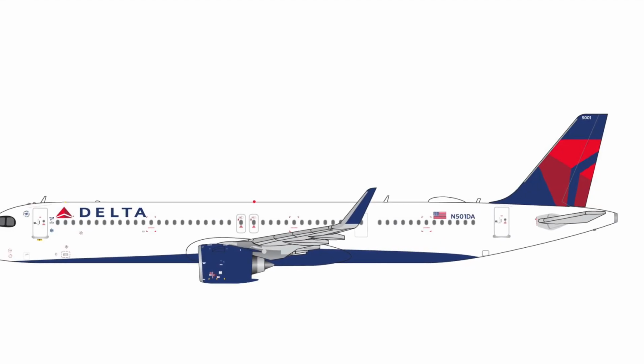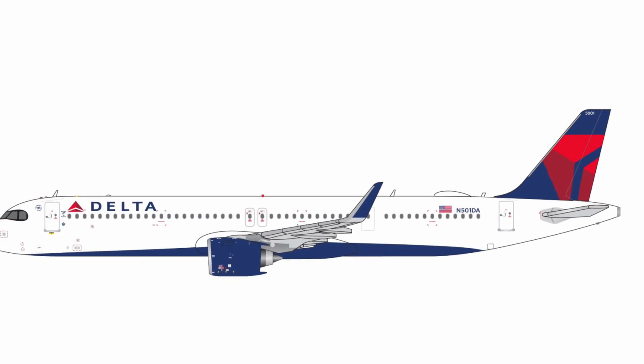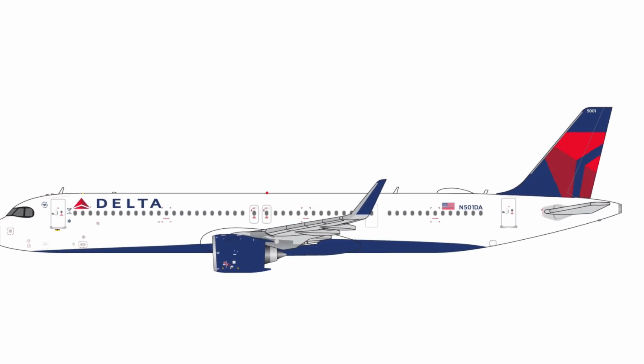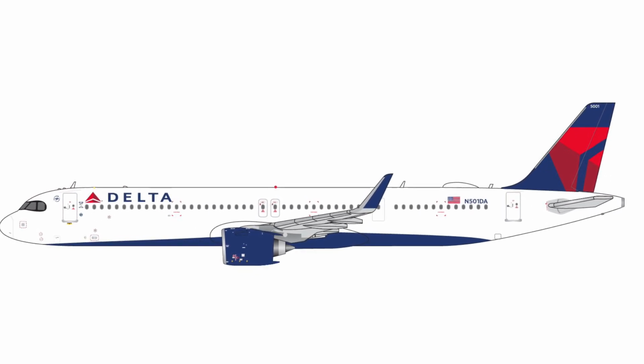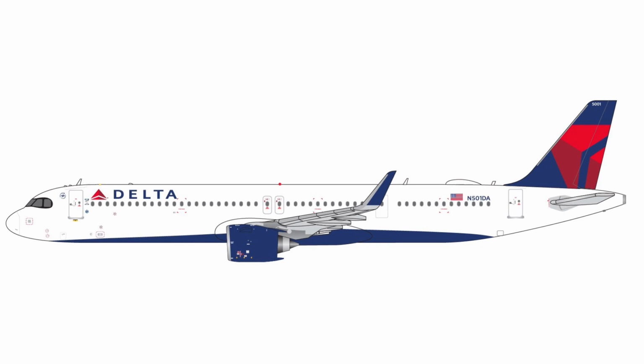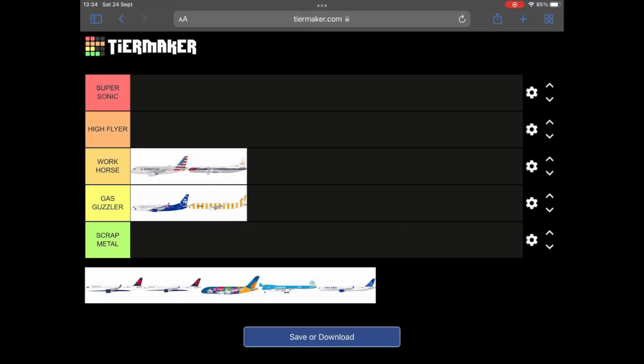Next up, it's just rinse and repeat. This is a Delta Airlines A321. This one's a Neo, N501DA. All the same things to be said. The mold is okay, but it's not great. The engines, being Neos, are vastly too large on the JC Gemini, and it's been made before, lots before. Panda Models have made this before, the same reg, and so have Aero Classics.